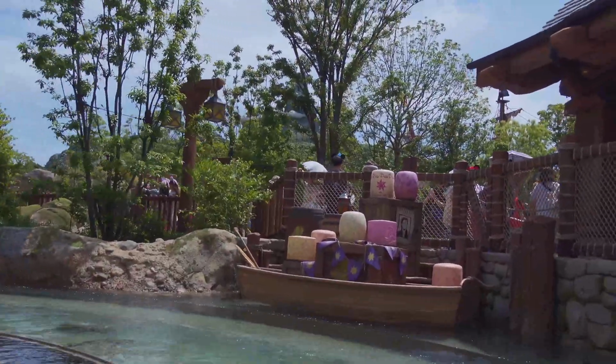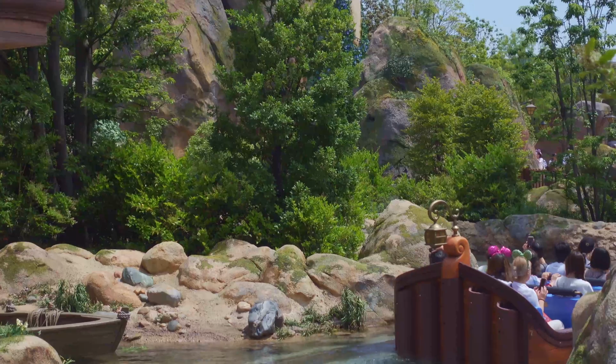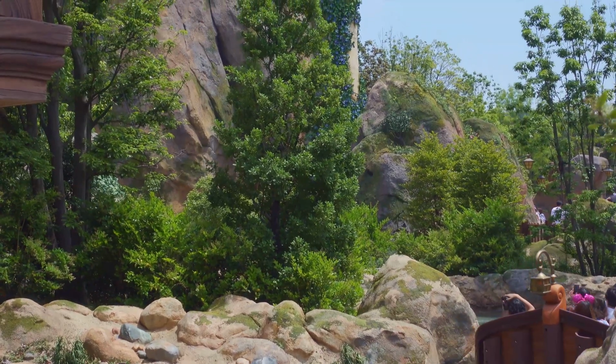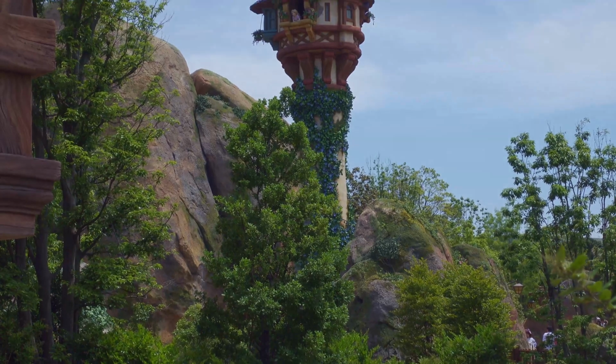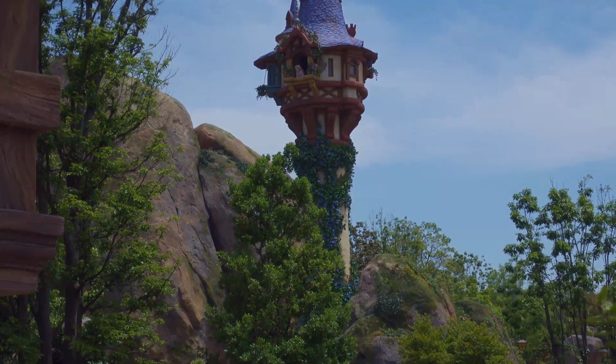So now it's time to board the boats. Let's get on, let's go! These are 4 rows of 4 seats, so they do deal with the crowds very well. They keep sending those boats through and through and through this thing too, so the queue moves pretty quickly.